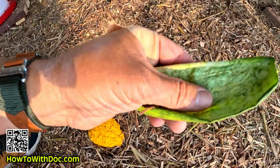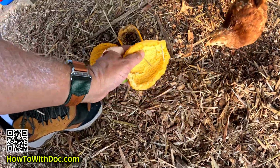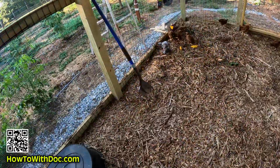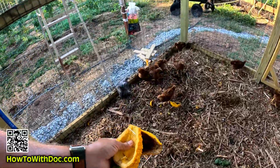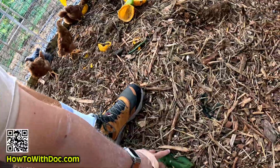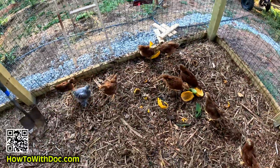That's a cucumber. Look at it, down to skin. And look at, they think they're going to get more. And they just take it all down to skin here. Don't have any more for you right now. So what I'll do is I'll just come over here, I'll put it in the compost pile, and then I'll just rake this all up and cover it all up.